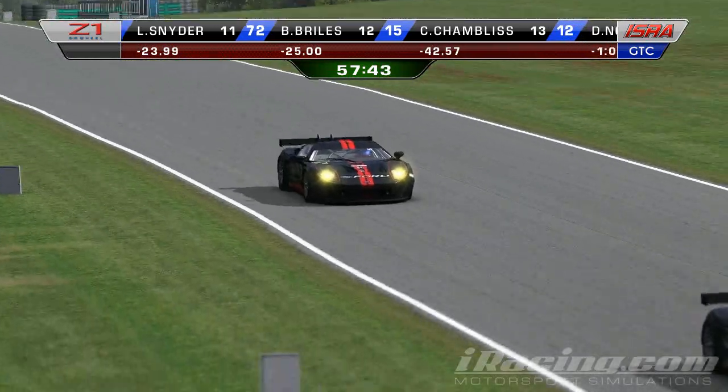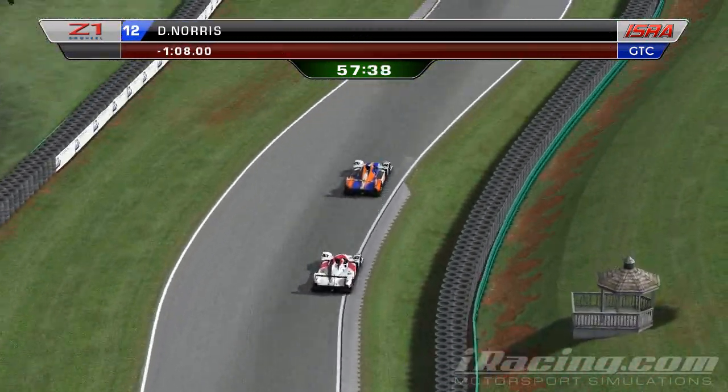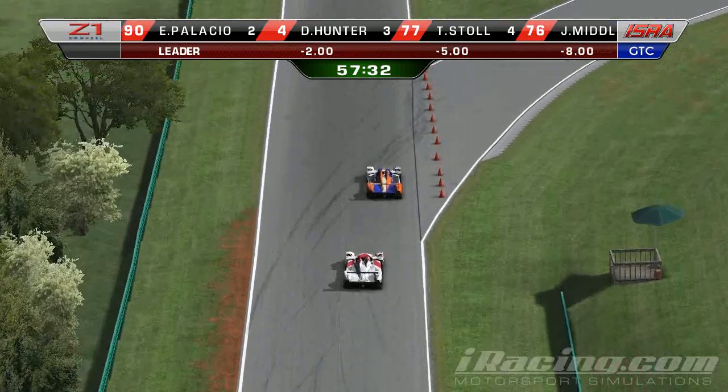Well, if you get the power down too quickly coming out of Oak Tree, it's very easy to slide the car towards the right side of the track, and that's really going to make your top speed on the back straight suffer. So that could be what we were seeing right there.